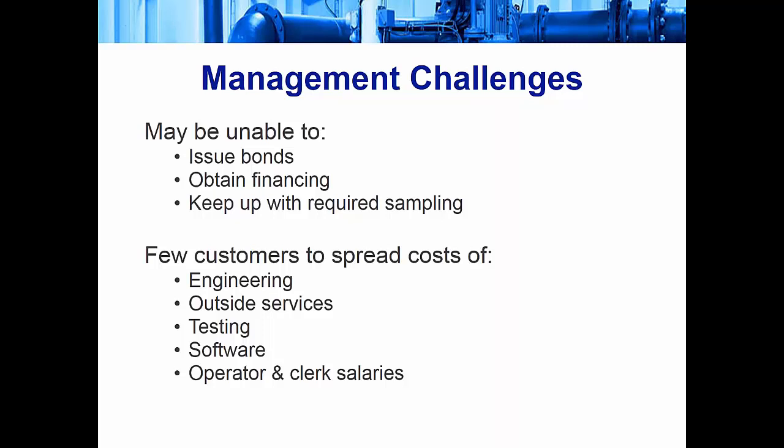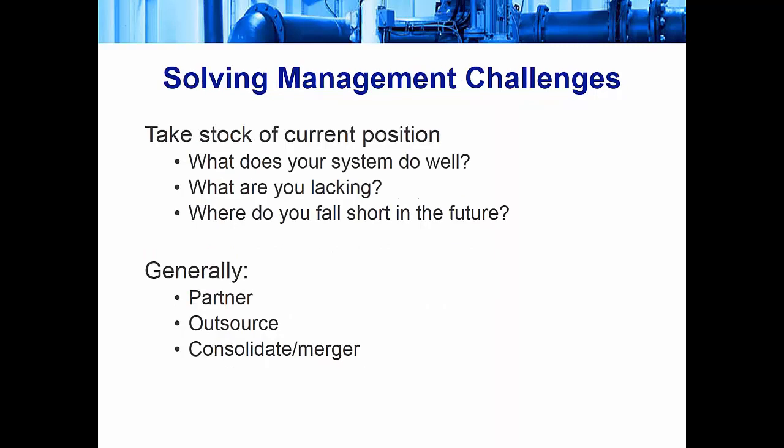Things like engineering services, other outside services, water quality testing, even things like billing software, and then salaries and payroll. It takes about the same amount of time and effort to provide for an operator and billing effort for a community of 400 people versus one of, say, 1,000 people. But there's just far fewer people to spread that cost over. So small systems often struggle with the financing side as well.